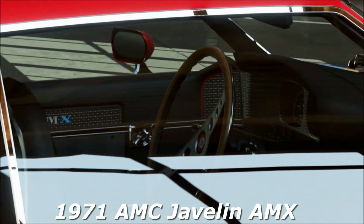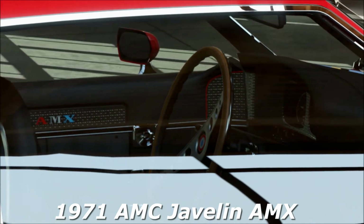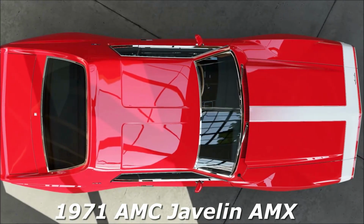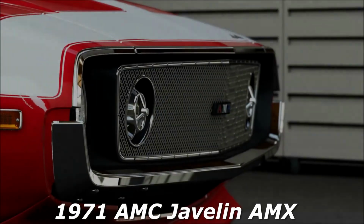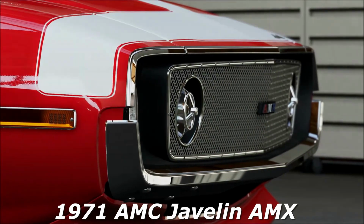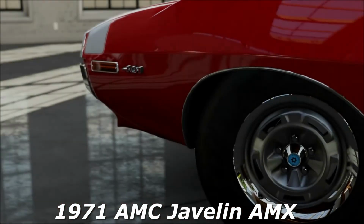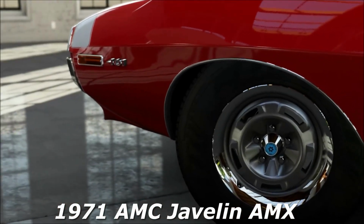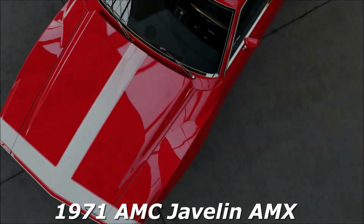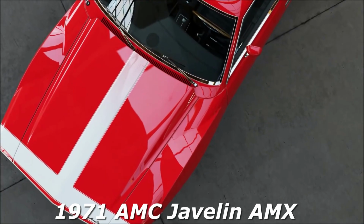The unique front-end styling, with its shark-nose grille, sets it apart from other muscle cars of the era. It offered optional go-package performance upgrades and wild paint jobs like Big Bad Orange and Electric Blue. Collectors often overlook it, but true enthusiasts know its value. The AMX was bold, fast, and fearless, just like the muscle car era itself.